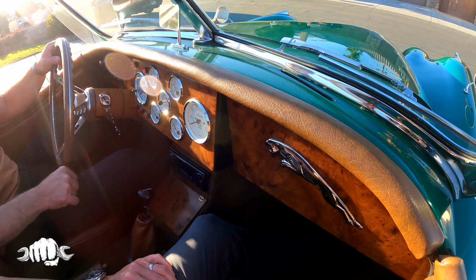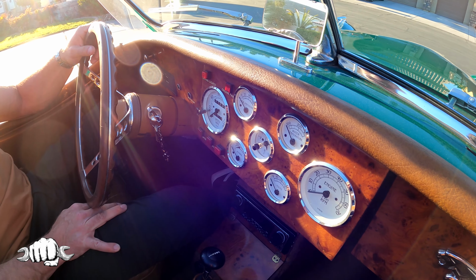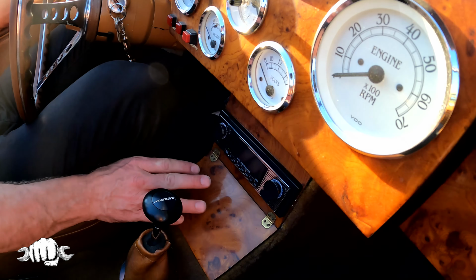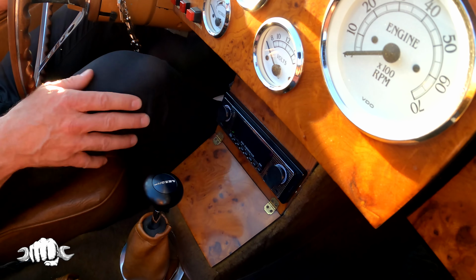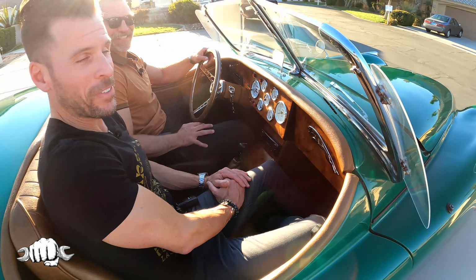Yep, wood grain interior. All of the necessities as far as dials. This was not standard in that 1950. It was definitely not standard in 1950, nor was the entire console, but I replaced it with a Bluetooth stereo so I can listen to all my favorite music. Yeah, there was no Bluetooth back in 1950, but this is a blast.